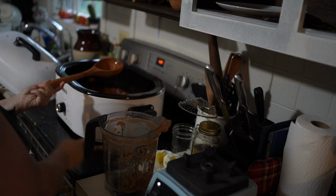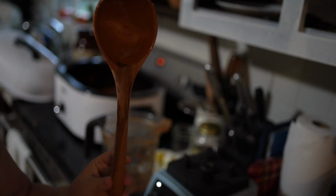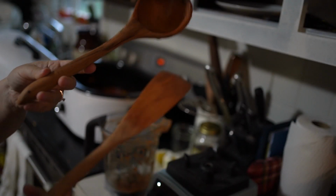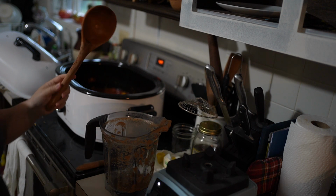I really enjoyed these wooden utensils from Riverwood Trading Company, I think is what they're called. They come to the Homesteaders of America conference every year, and these things last forever. I have an entire utensil tray full of them, so I'll try to link them below.